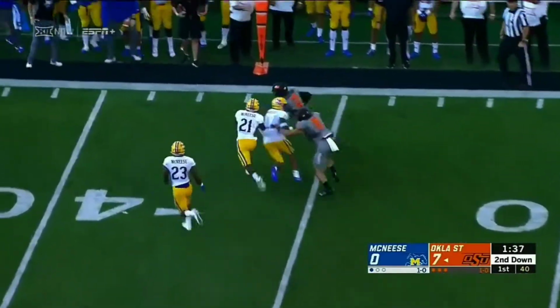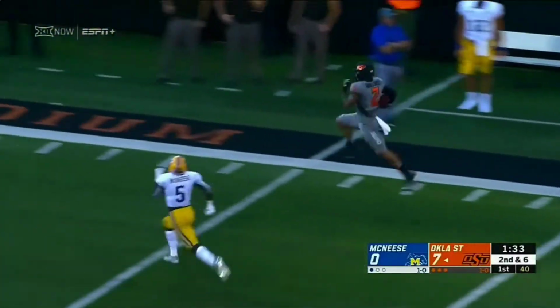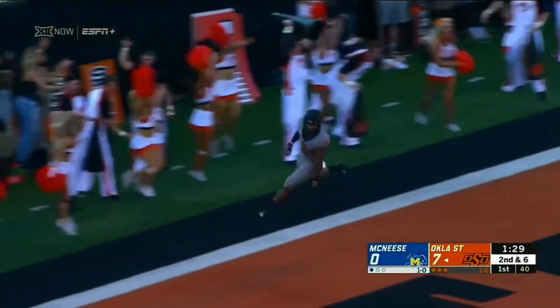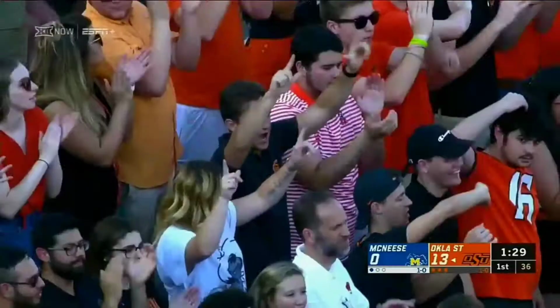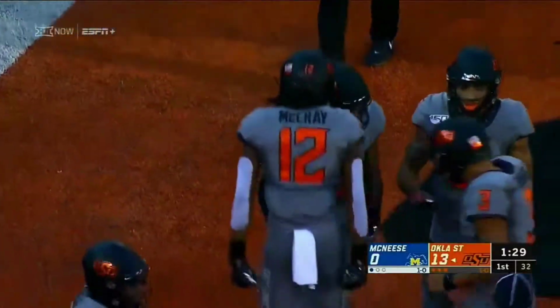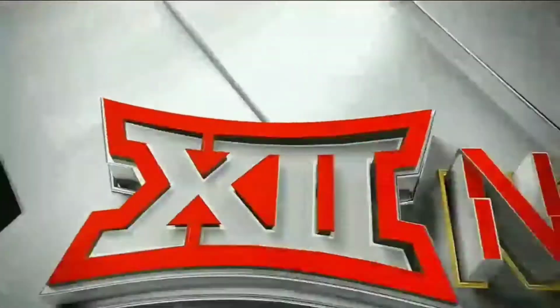Out in the flat. Look out here. This is Tylan Wallace down the sideline. Wallace 30, 25, 20, 15, 10. Touchdown, Oklahoma State. All right, now go to your second best player, Wallace. Speed to burn, 6 foot, great size, great body control, and he had the will to win. No wonder this kid's an All-American. 69 yards from Sanders to Wallace.